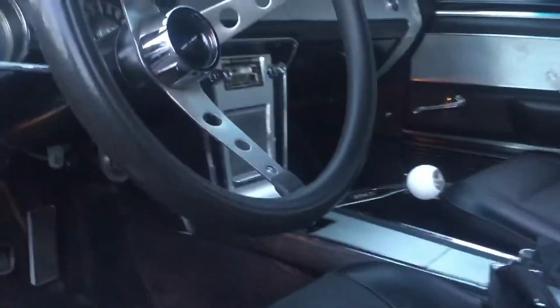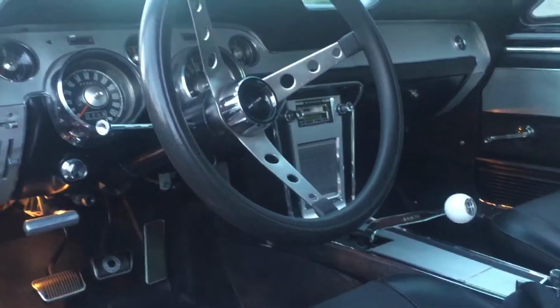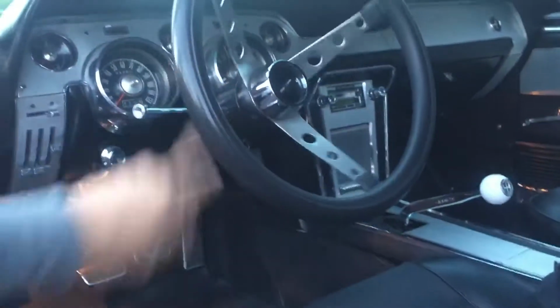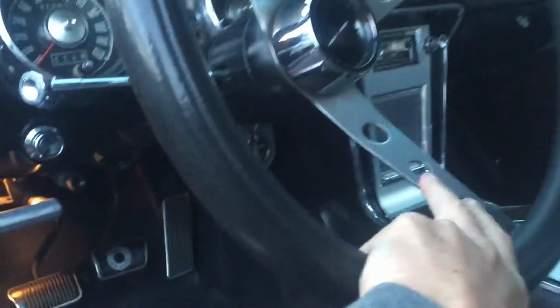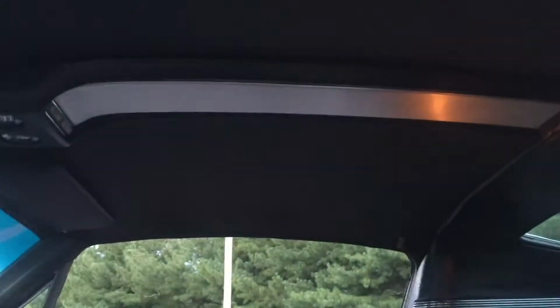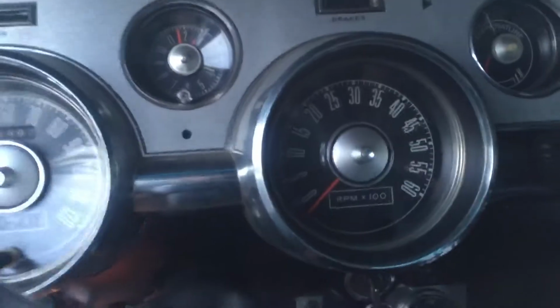So got the Hurst shifter. I went with the Grant steering wheel. The original steering wheel, I think it was gone when we got it, but the Grant steering wheel plays a nice touch because it's got the brushed aluminum centers with the dash. This car has upper and lower consoles, which is pretty rare to have both. This car is factory tach, which again is rare.